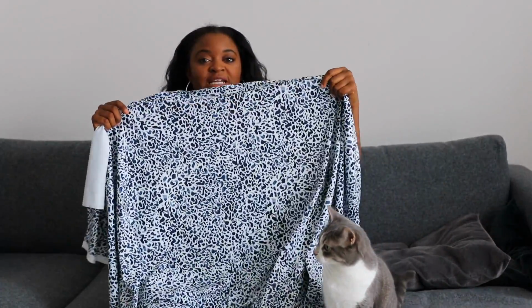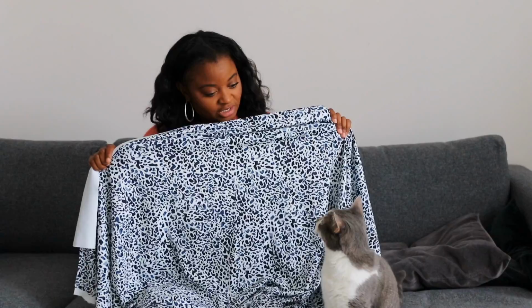Obviously some of the fabrics are heavier than others, so it really depends on what you're picking up as to how much it's going to be. But I did manage to pick up quite a few good ones. So first of all, I found this really okay, what do you think about this?